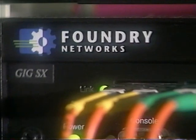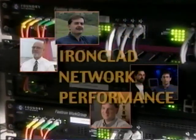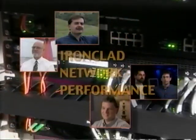Of course, to find out how good a company's products really are, you have to ask the people who use them. So that's why we're going to talk to the representatives from 4 of Foundry's growing list of satisfied customers. You'll see that although these customers chose Foundry's gigabit Ethernet solutions for different reasons, they've all reaped the rewards of Foundry's ironclad network performance. But don't take my word for it, take theirs.